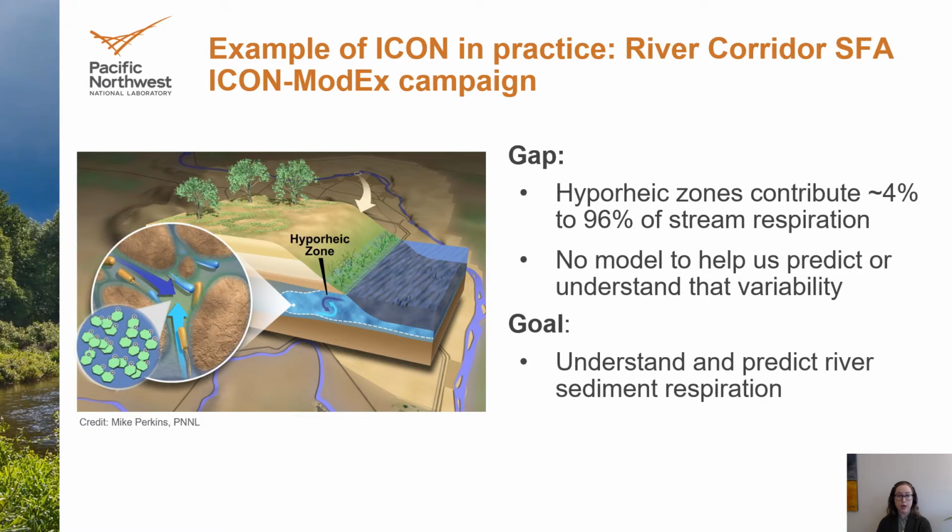So this research campaign is part of the PNNL River Corridor Science Focus Area project, and the sampling is being implemented through WHONDRS. We refer to the campaign as ICON-ModEx, and we're currently right in the middle of it. The broad goal is to understand and predict sediment respiration as a key but uncertain contributor to river corridor biogeochemical function. This campaign was designed and implemented to use ICON principles from the very start.